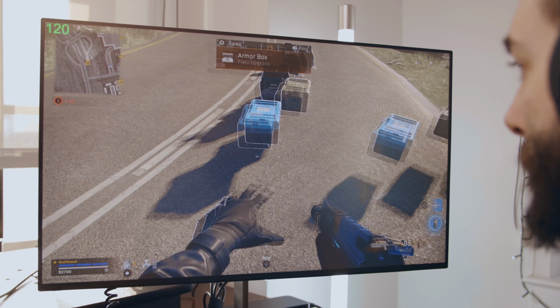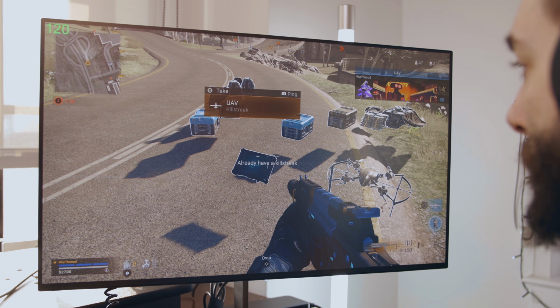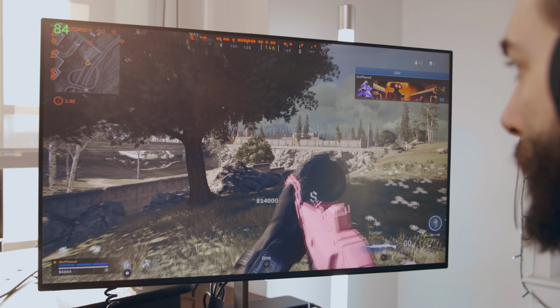I thought that was just a random spec these console companies were throwing out there, and we weren't going to see that for a few years. Games like Call of Duty Warzone, which look absolutely gorgeous on this monitor. Not gorgeous graphically, just really clear and fast and responsive.